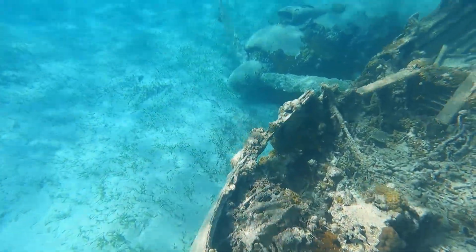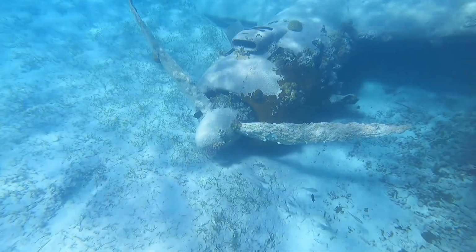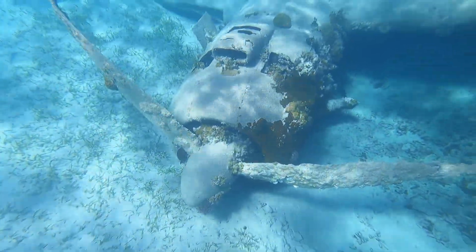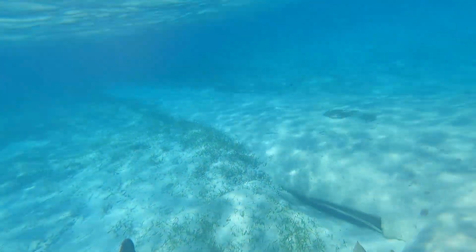It's not a deep dive, you can snorkel it. Scuba gear lets you get in a little closer. There's a little current there, but it's not too bad. And actually there's several places where you can stand. Other places are deeper. It also depends on what the tide is like at that time. So again, the fish will come right up to you.